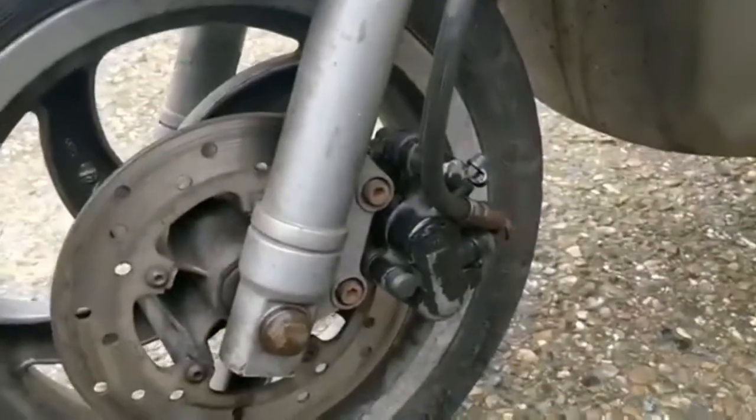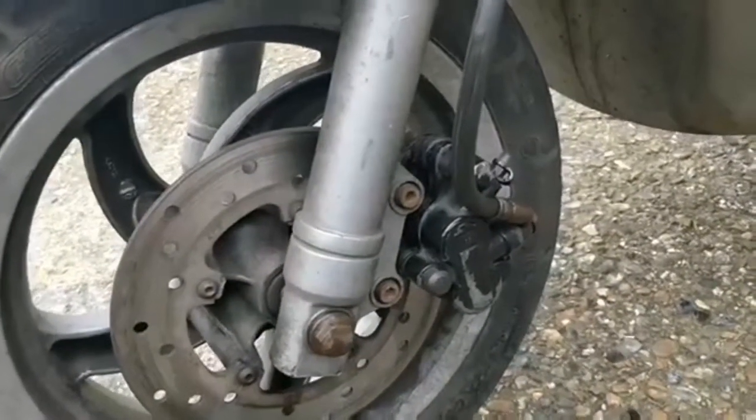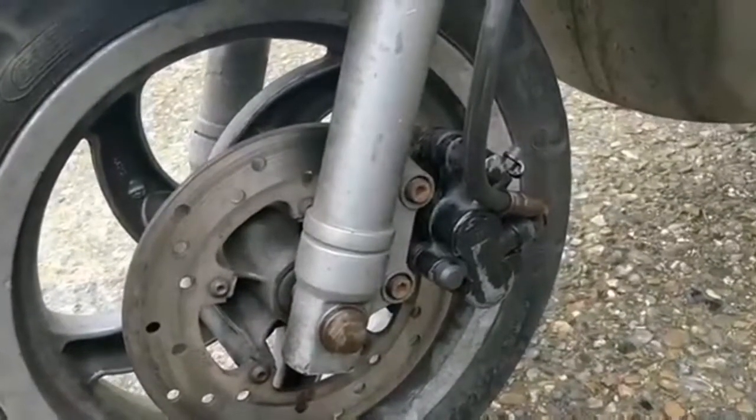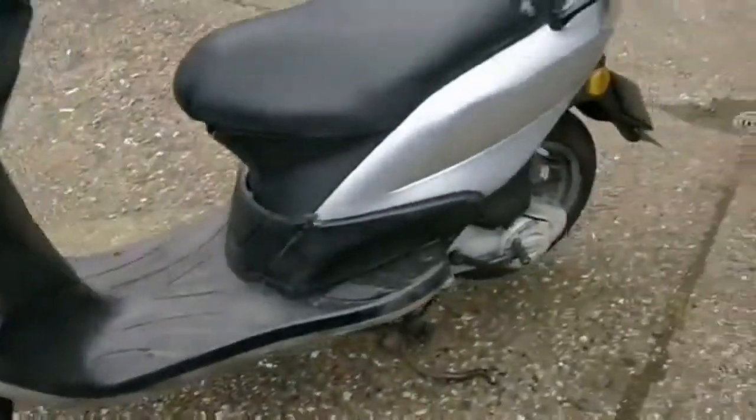I put the caliper back on. I've done a very basic service on the caliper. It actually needs new brake pads to be MOT-able. I just haven't got the time to do that because I'm not going to be here. I'm going on holiday on Monday.